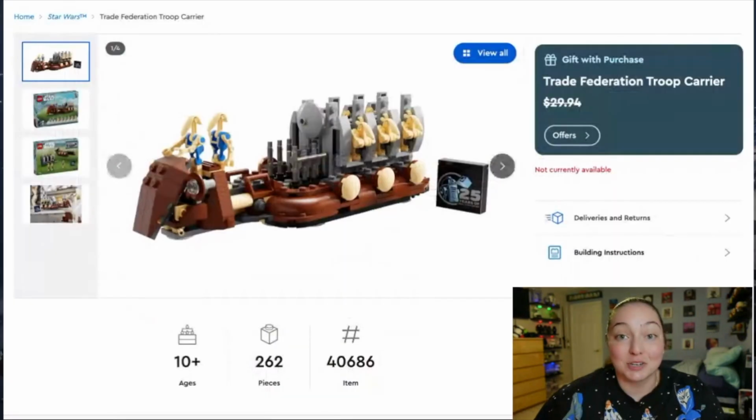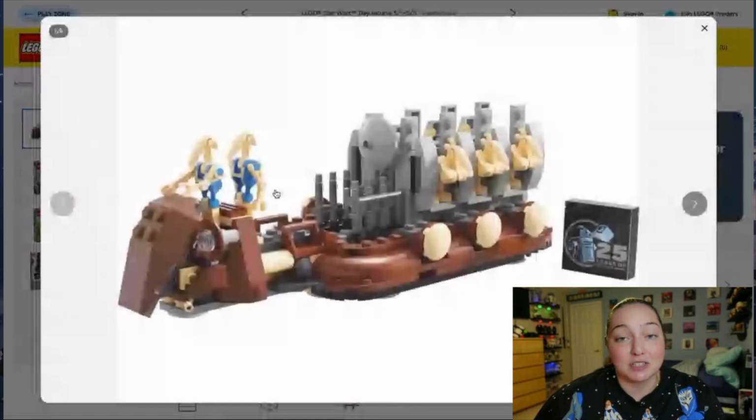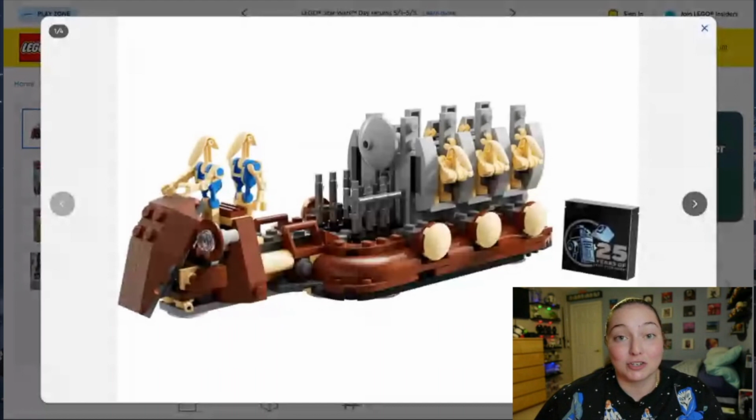So now let's go ahead and take a closer look at the Trade Federation Troop Carrier, which is a GWP of purchases $160 or more. And these are just some of the images that LEGO currently has on their website of the set. It is a reimagined version of a set that we got in 2001, and it is pretty cool because there are some callbacks to the construction of the original set in this one. So I think that's pretty cool.